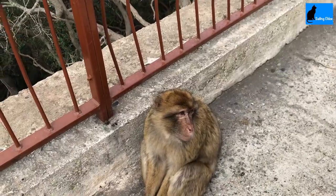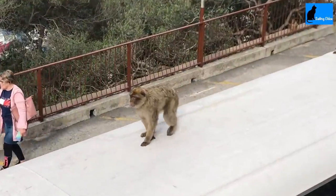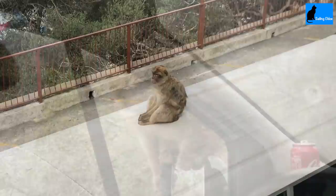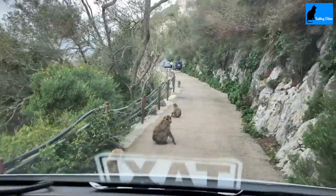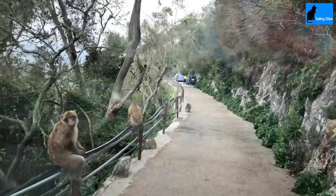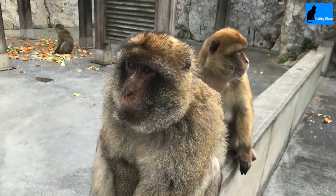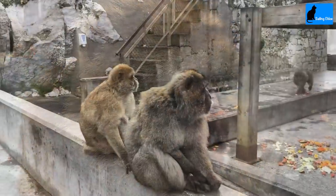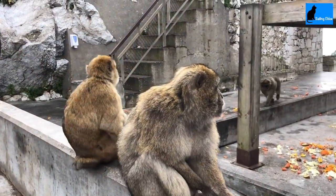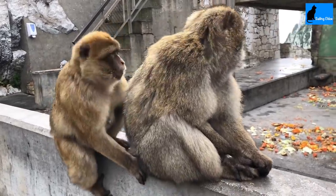The monkeys are frugivorous. However, if you feed them, you can be fined up to 4,000 pounds. They like to manage the monkeys themselves and have a whole group that does so. And just remember, don't get too close to them, even though they're semi-wild. They are wild animals and could do harm. Also, if you're wearing backpacks, they will jump on your back and they will open your backpack in about 3 nanoseconds. That's exactly what happened to Peter.